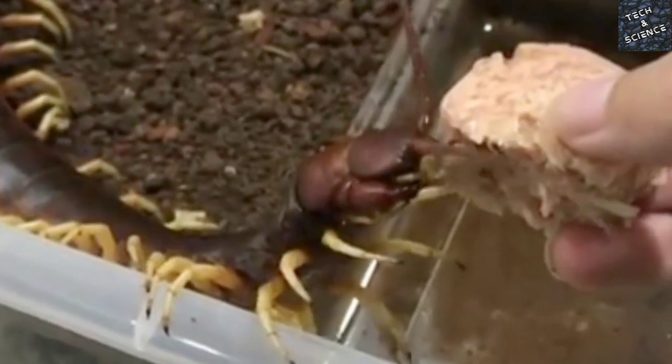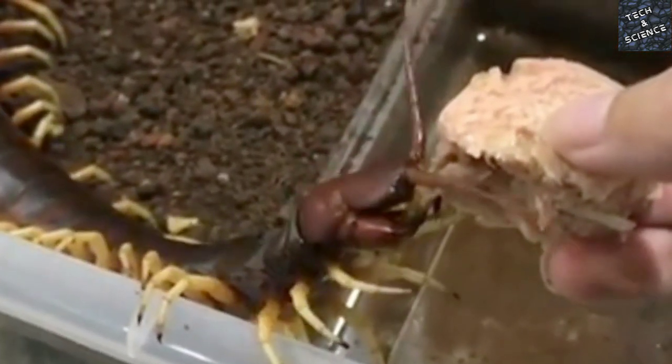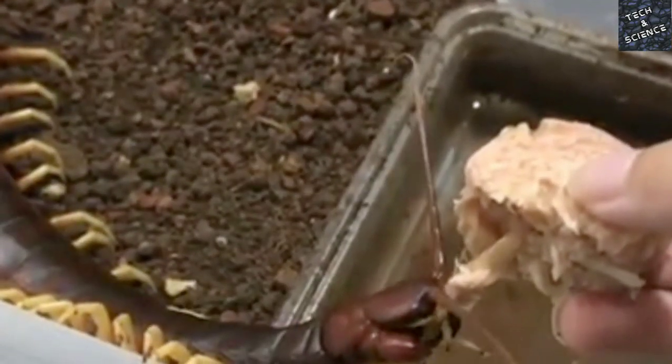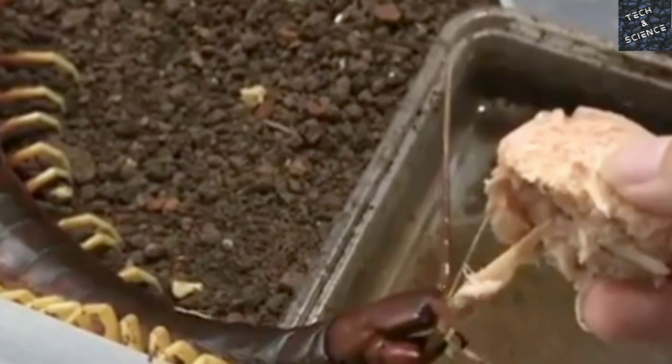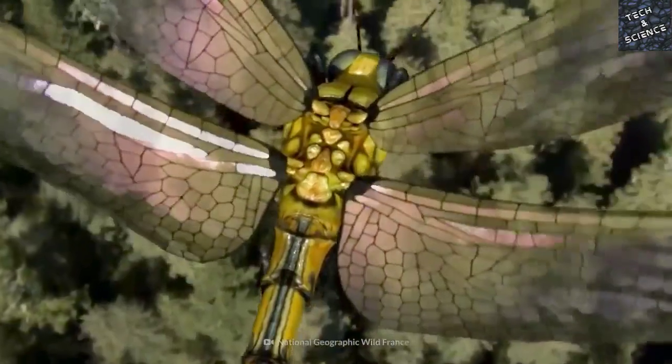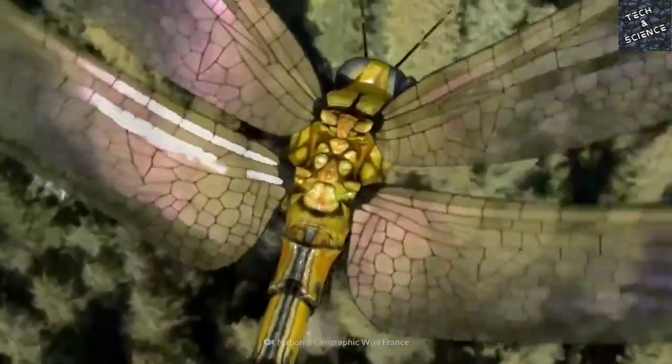So, that thing is in the sky, but on land, you'll have the arthropleura. This millipede-like creature could grow up to 2.5 meters, 8 feet long. Luckily, it wouldn't go after you. It preferred munching on decomposing vegetation.